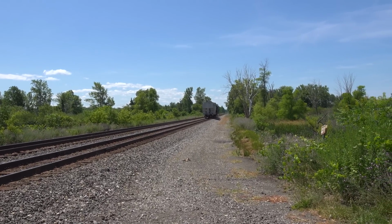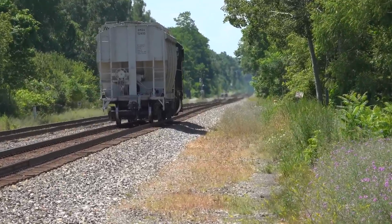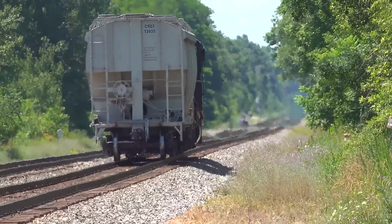One car for the local. I don't know why he's going so slow though. He's usually a 60 mile an hour train. He's rolling along about 30.